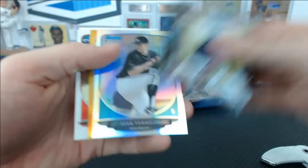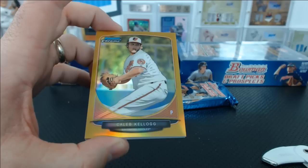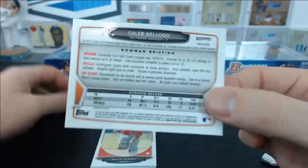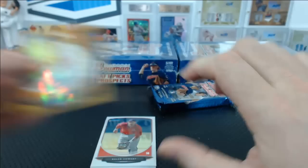All right, Sean Townsley for the Marlins. I kind of feel like this isn't an autograph, but let's see. No, it's not. But it is a Caleb Kellogg gold refractor for the Orioles. 18 of 50. 519th overall pick, Caleb Kellogg. John C. with the Orioles. We're getting some decent color, though. Now it's starting to pick up.